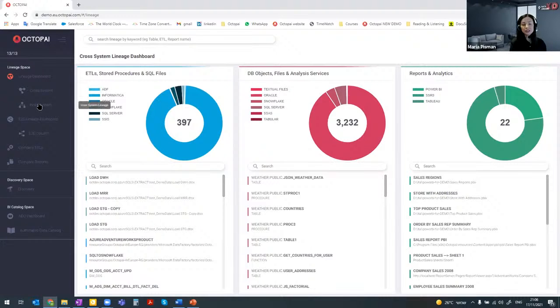We have the inner system lineage, and this is where we focus on a particular process, like an ETL or report, for example. This is where you'll be able to see all the transformations, all the calculations, and all the maps. And then finally, we have the end-to-end column-to-column lineage, and this is where we focus on a particular column from the moment it entered the BI landscape all the way through to reporting and analytics.